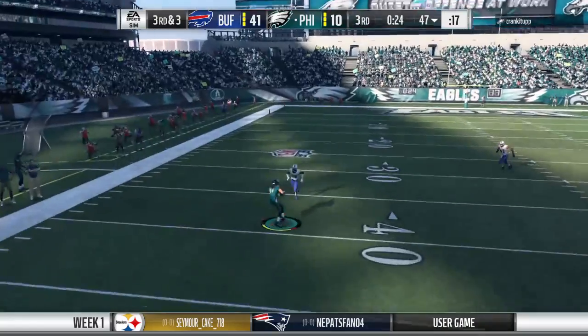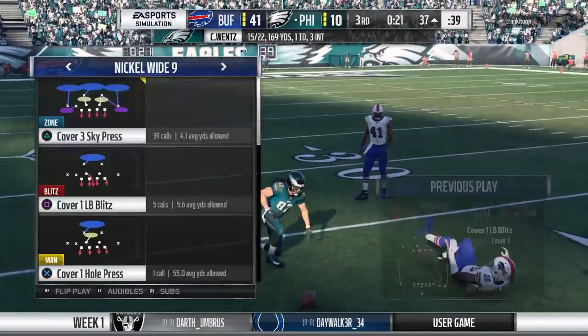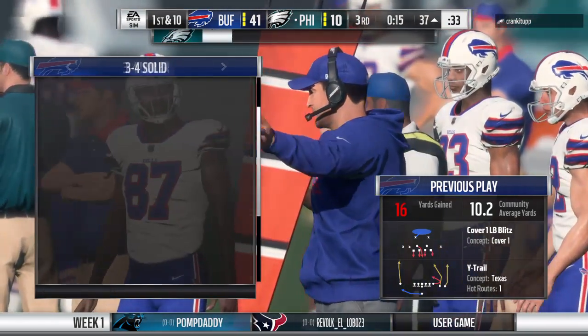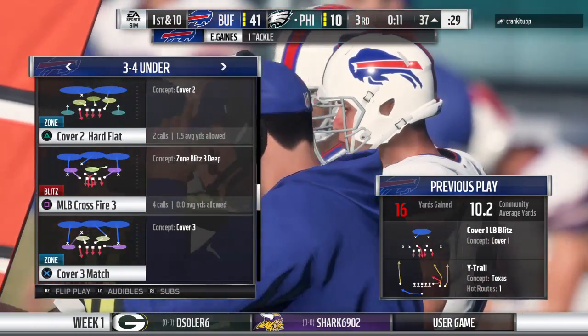Wentz now to throw. And this time he's got the hook up. It's complete. And that one good for 16 yards and a first. To win any route, you've got to break down the defender, and that's exactly what happened here on this really nicely executed curl route.